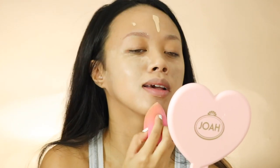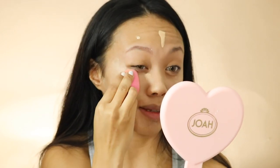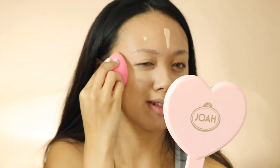Does the job and it covers my dark spots. So I'm pretty happy with that. If it is light to medium coverage, I feel like this is good to full coverage if you just blend it more, and if you would like, layer it more. That looks pretty decent.